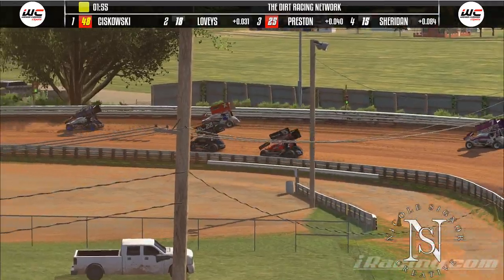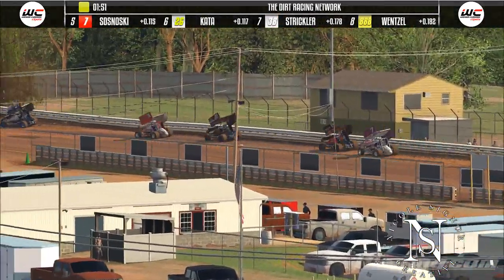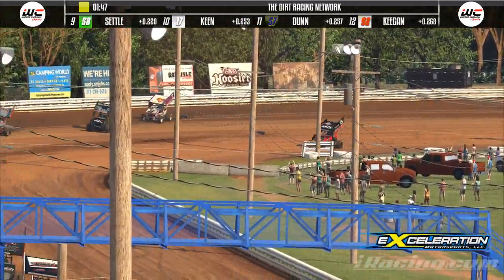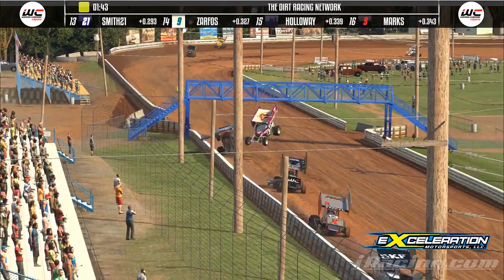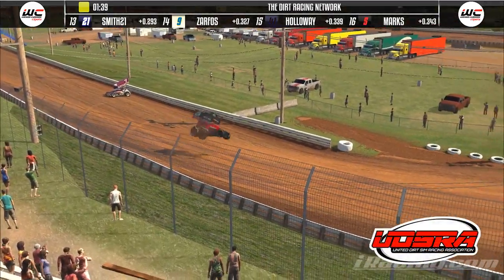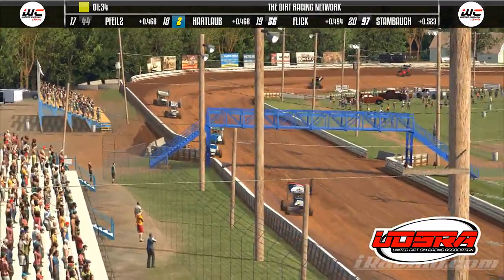Couple of minutes to go here, watching several of these guys. See Mike Keegan, Weston Newell. Weston Newell said his arms felt like jello after his B main. I hope he went and found him a bowl of Weetabix so he could strengthen up just a little bit. Maybe he can do something. Oh, we watched Jeremy Zarfos catch the 7 car there of Kyle Sosnowski, and that was not pretty.